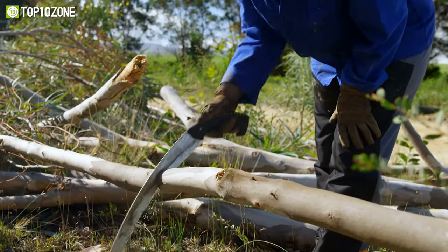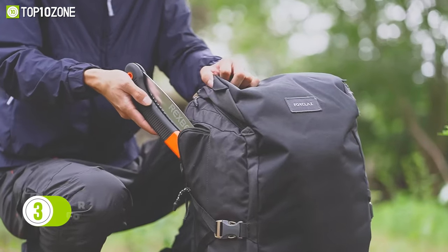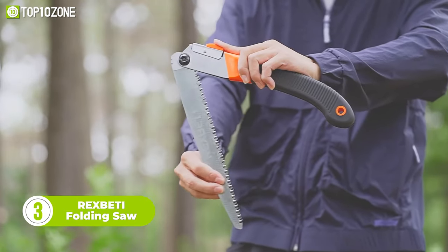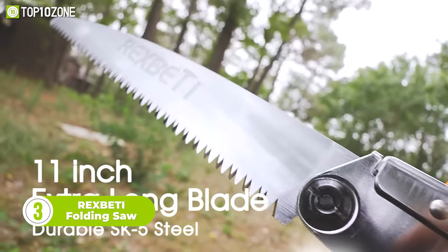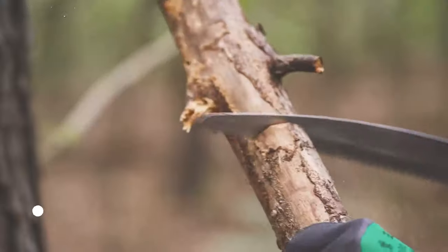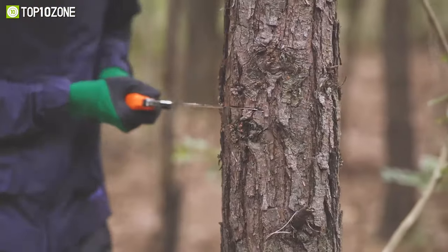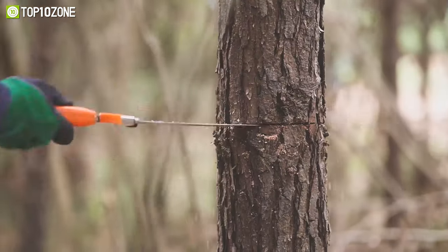If you're looking for a saw that's perfect for camping, backpacking, and bushcraft, then you should get your hands on the REXBETI Folding Saw. With its extra long blade, you'll have no problem cutting through wood, bone, and even plastic. And with its 7 TPI design, this saw is an excellent camping handsaw that will make quick work of any task you throw its way.